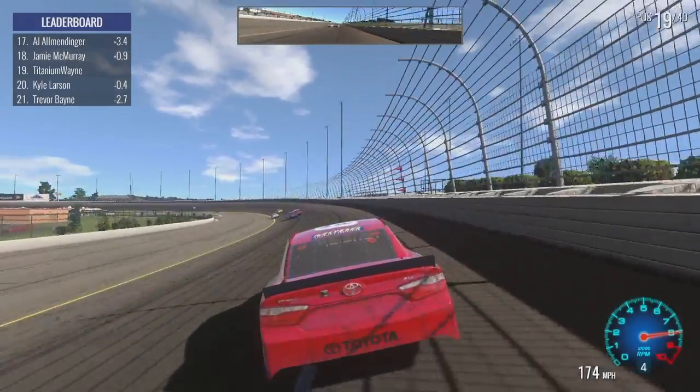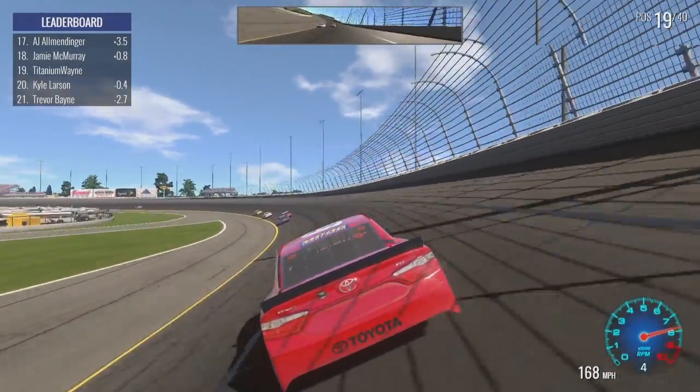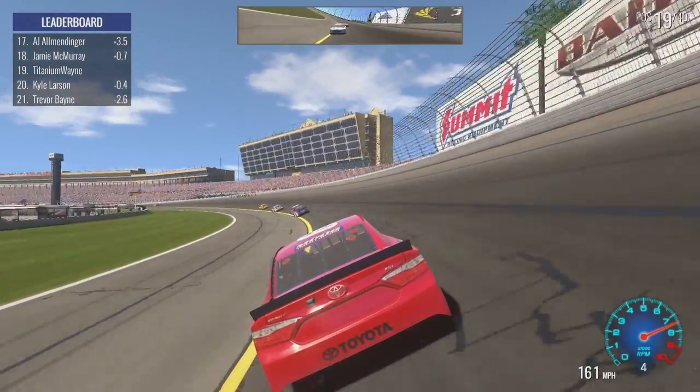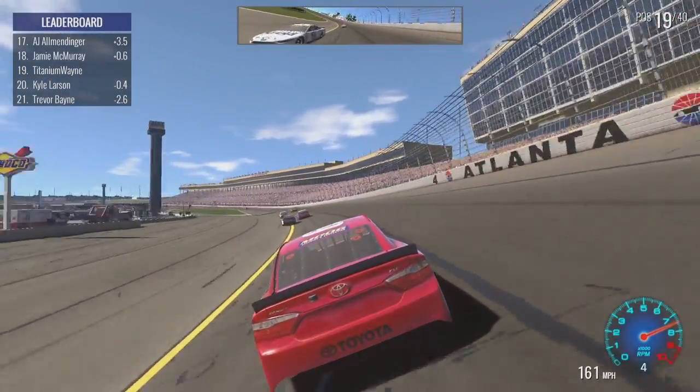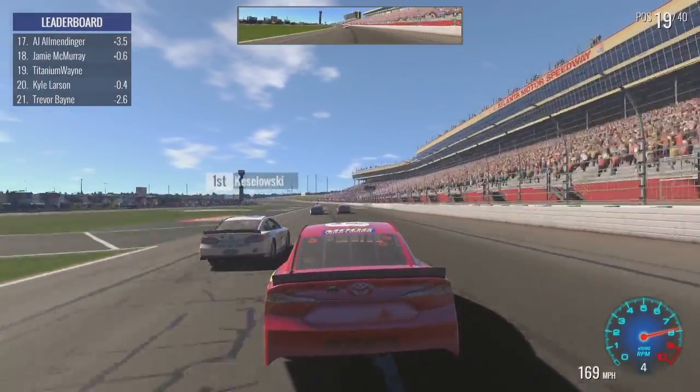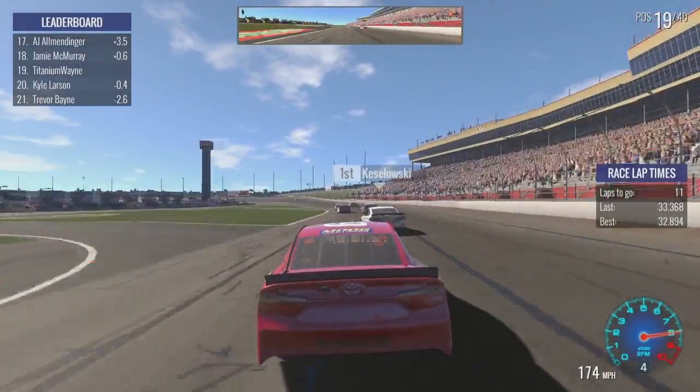If you check the rear view mirror here, coming in the corner, you'll see there's a car approaching fast, and that's Keselowski and the two coming around to lap me. So I'm going to have to deal not only with trying to catch these cars, but also worrying about staying out of the way of the lead lap cars that are coming around.